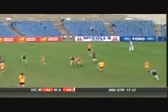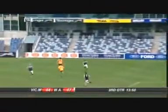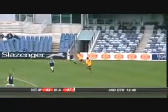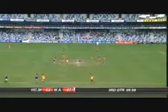Good defensive work from the Metro boys. Moss attacks it. They all stood back and let him have it on immediately. He's got Gumbleton on the lead. The ball short of Gumbleton. Good defensive work by Everett. Read it beautifully. Dangerously goes inboard, but he's moving okay.